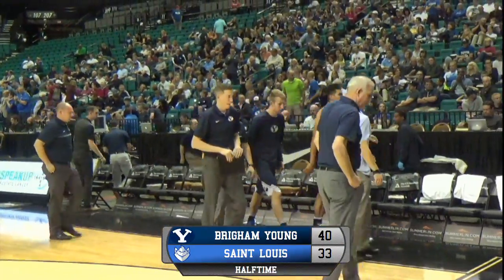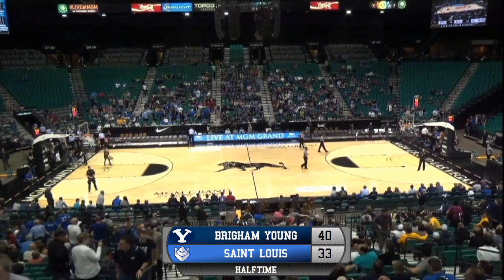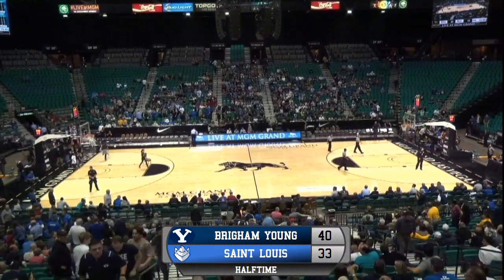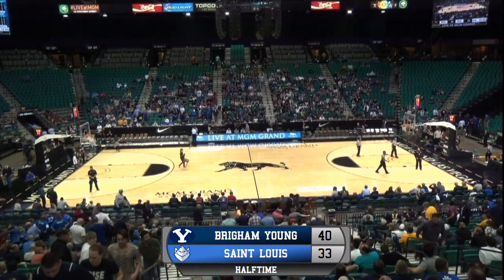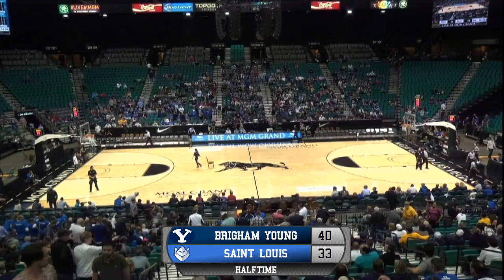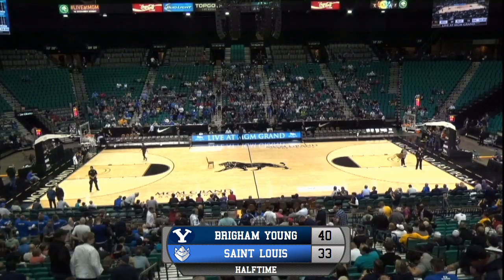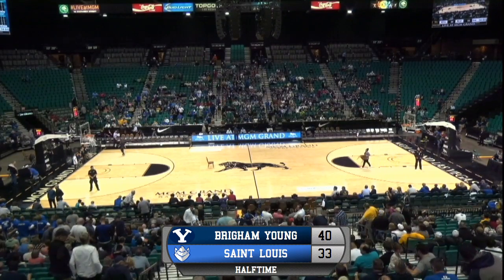In that first half, we saw BYU jump out on top, 11-0, and then a lot of scoring early on by Jermaine Bishop. And Bishop in the first half winds up with 12 points on 5 of 13 from the field, 1 of 4 from three-point range, and he leads all scorers after the end of the first half.